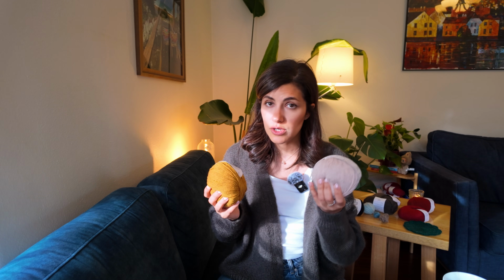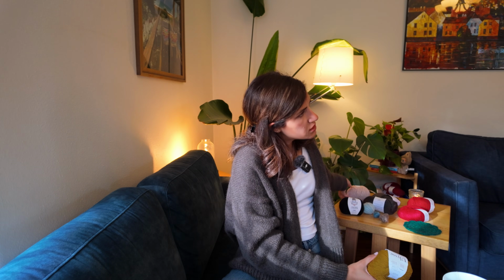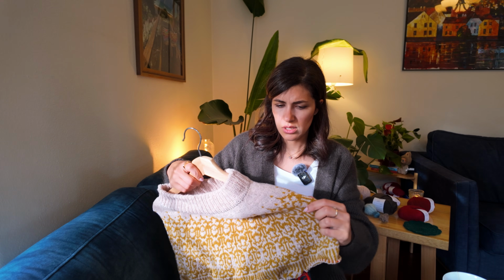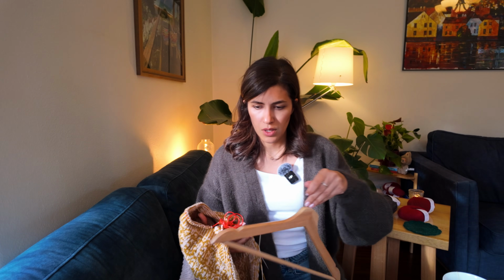And the yarn is super nice. It's very squishy, very puffy as well. And when I blocked it, it turned out very beautiful. So, okay, let me take it off the hook because this is my first time. This is a round yoke construction, by the way, as most color work sweaters are.